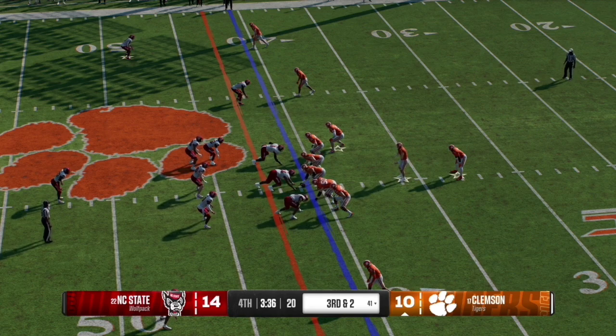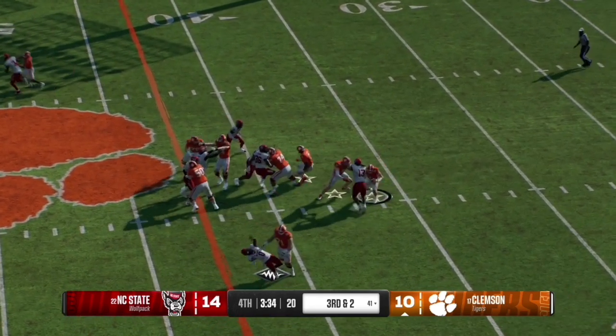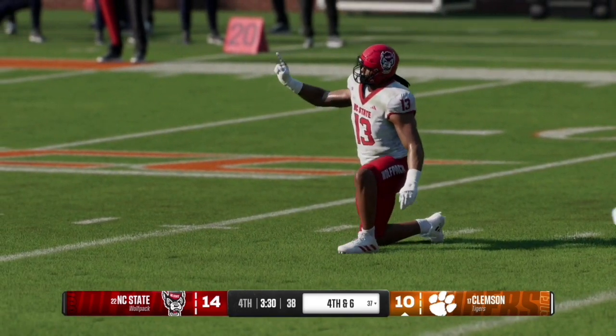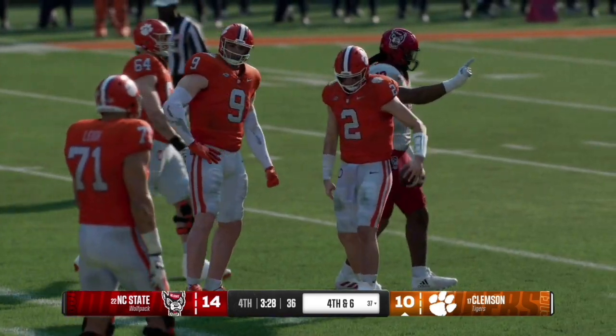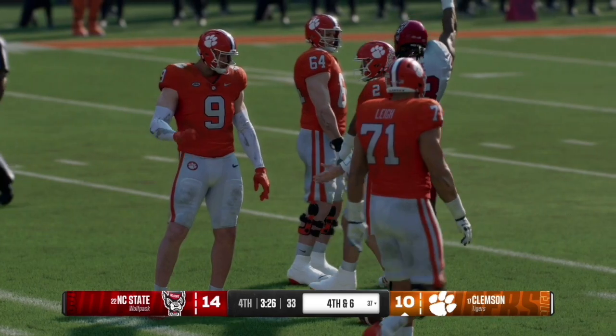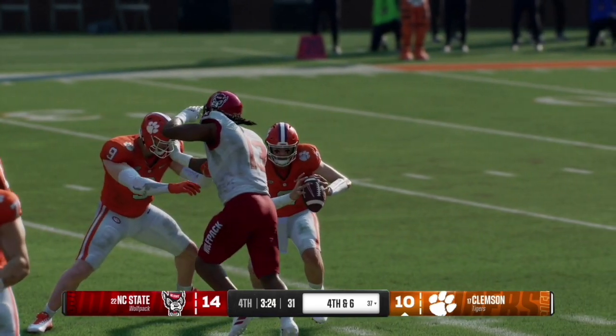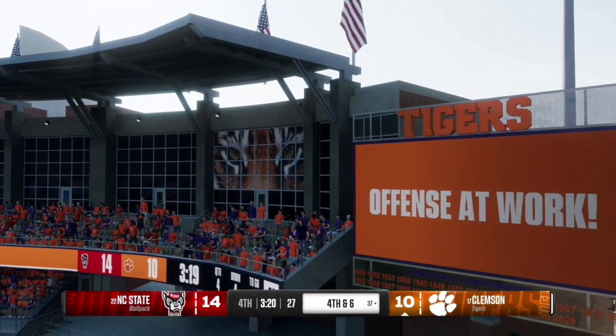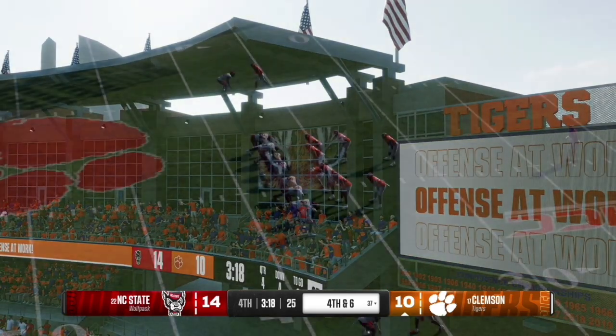Here on 3rd and 2, Klubnik has a read option and decides to keep it himself, and that was the wrong decision right there, as he gets sacked behind the line of scrimmage, and this will bring up a 4th and 6 for Clemson as Klubnik runs straight into the arms of the defender.